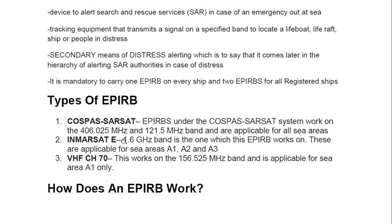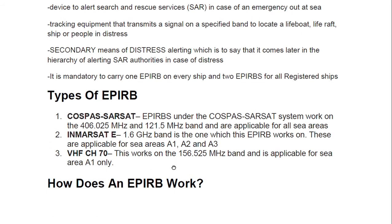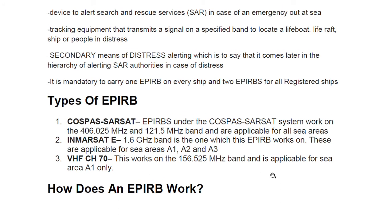There are types of EPIRB. Okay, so that may not be so much important for your oral, so I'm not going into that. So you can have a look at it.